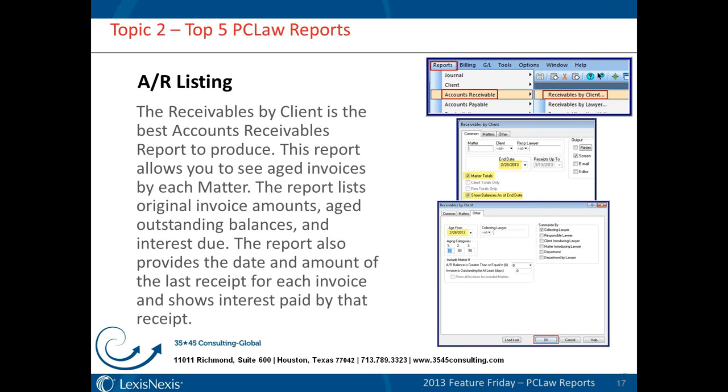So in other words, if my CPA wants me to produce an accounts receivable report today that was actually effective as of 12/31/2012, I can do that because I can put in my ending date, and it's actually able to go back and calculate up to that ending date period.